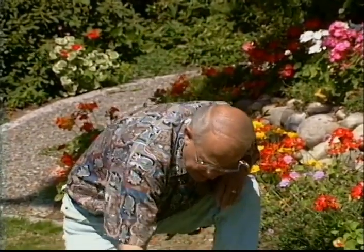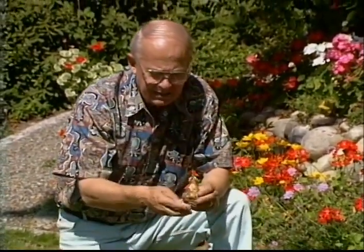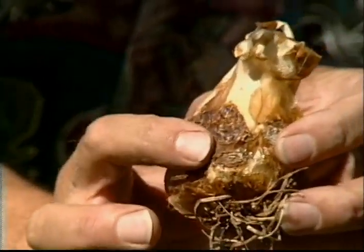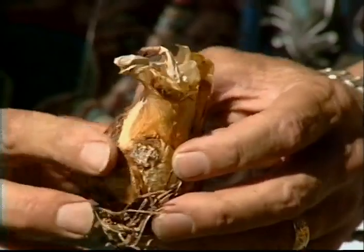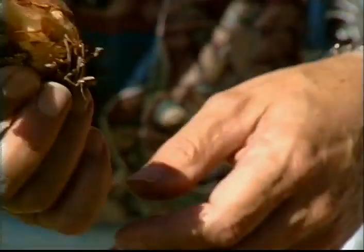And I have a good example right here, again going back to the daffodils. All you need to do is just squeeze this a little. Don't squeeze it hard, but just a little, and you can see right away that this one's mushy. It's no good. So by all means, don't buy that bulb.